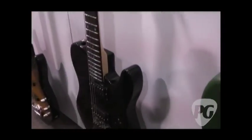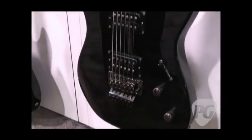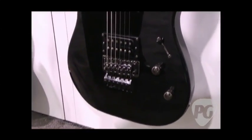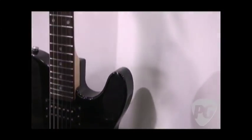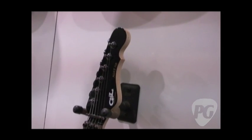So what are we looking at right here? Well, new for this year, we've revised our HB line for our tribute series. Basically, we've given it a simplified volume and tone control. Also made the neck slimmer, gave it a wider, flatter radius, and it's geared more toward the guy looking to rock out. This is new for this year, the ASAT HB.